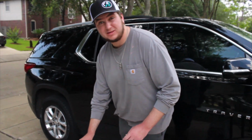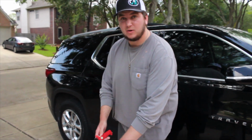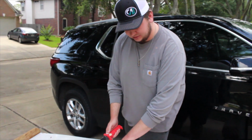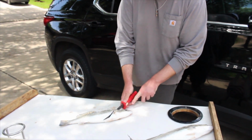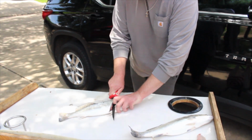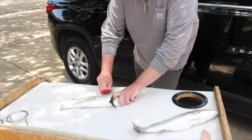So trout are probably the easiest fish to fillet. Very small bones in them. You can cut right through them, and it's just 2 cuts and you're done. So we start here. We go at an angle behind the gill plate, up towards the head. Turn the knife sideways when you hit the backbone, and start working it out.